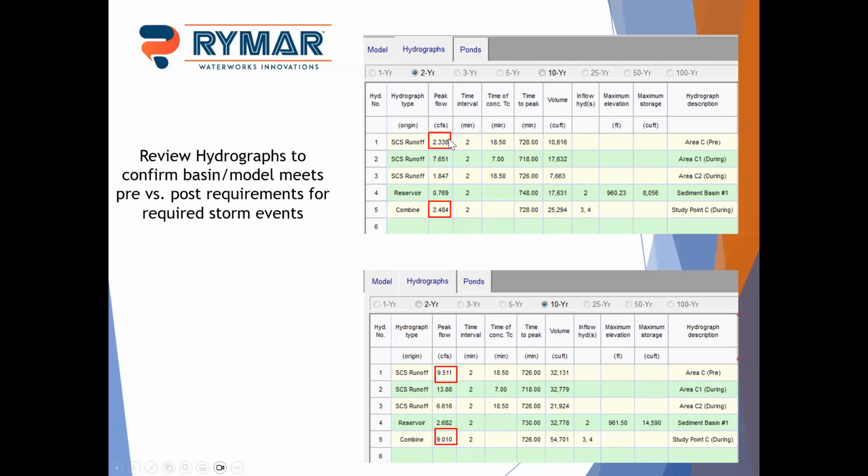In this case, our 2-year storm had 2.3 CFS for our pre, 2.5 for our post. So the city let us get away with a 0.2 CFS increase. Some will, some won't. And then we had a half a CFS decrease on the other. So that is, real quick, how to model it in HydroFlow.